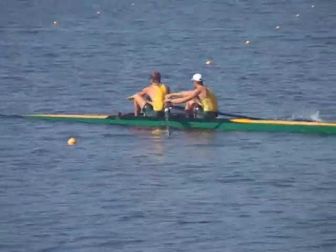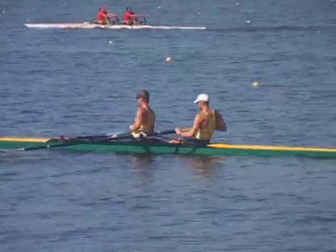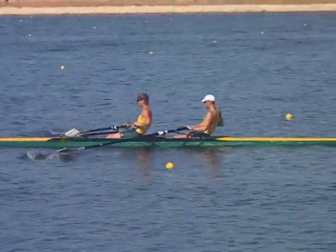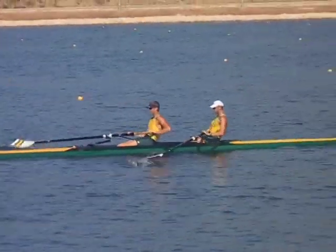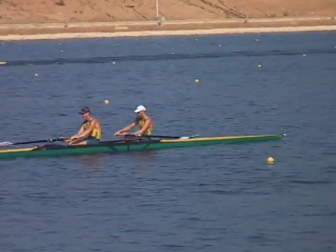You can see a very short hesitation at the release. This creates a specific rhythm. It defines the end of the stroke, it gives the boat time to run, and it also defines the beginning of the next stroke, the next recovery. That is a very simple way of rowing, perfect for every level, from beginners up to Olympic champions.